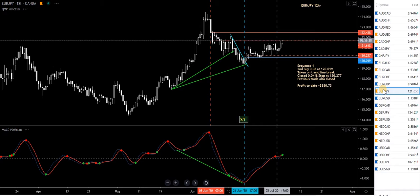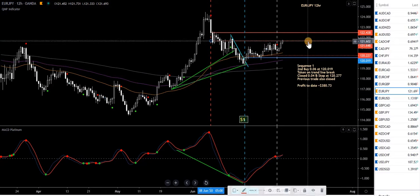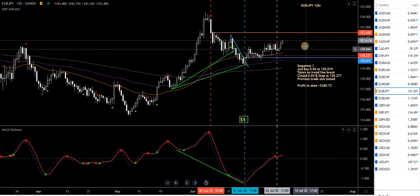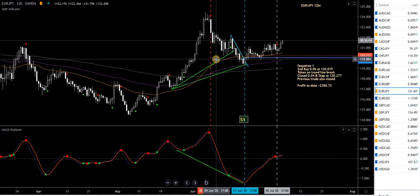Euro yen. What do we do here? I was in a sell trade up here. I had a stop in place, and as you can see, it spiked up, took that stop out, and gave me a profit of $10.19, which has been added to the total, so I can delete those lines now. I just left them on there to show you where we're at. All the notes have been updated on the chart.